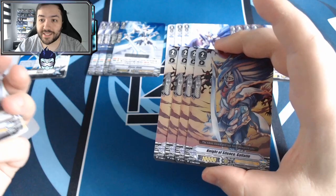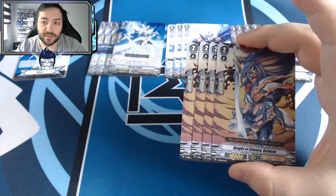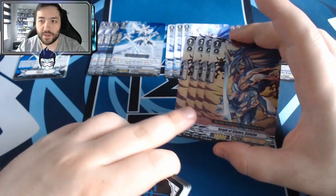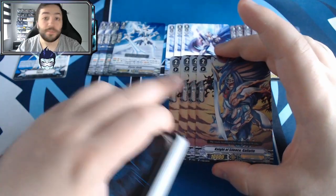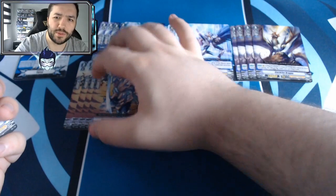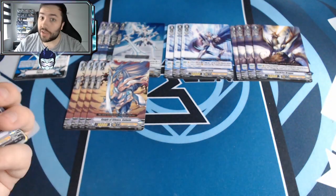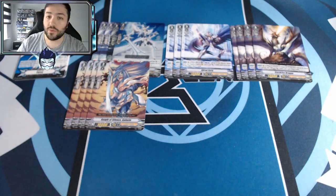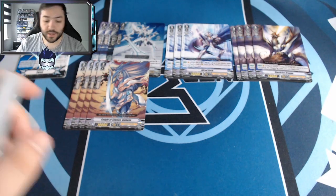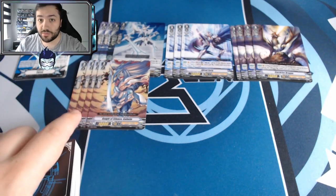Knight of Silence Gallatin, it's back. It's a good card. I mean, it's a vanilla. It has no skill, as you can see. There's no text, no skill. It's just straight up 10,000 damage, and now it has 10,000 shield. So because you can play different kinds of formats like in Magic now, like you have standard, you have modern, now you have that in Vanguard as well. So if you have a Royal Paladin deck and you do premium, which allows all cards, and you run in vanilla, you can just run this one, because this one has 10,000 shield, which is a lot more useful.